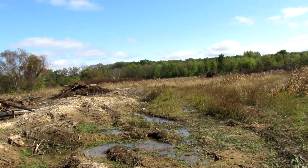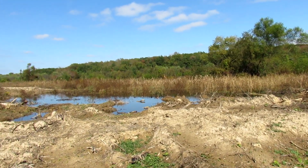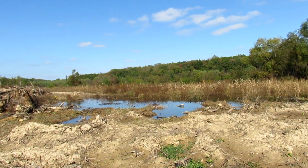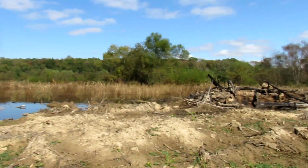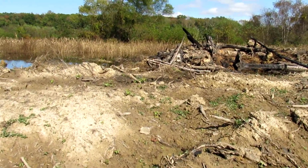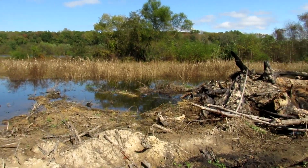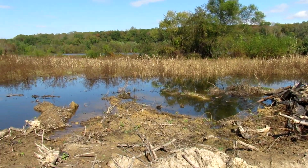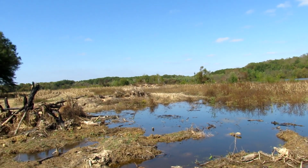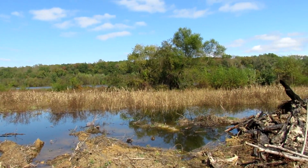Looks like they plowed a lot of the woods out through here. Left it in piles of burn to create this food plot. This seems to be what's happened. Can't get much closer than this, it's too muddy. Those backwaters, I want to paddle. That looks good.